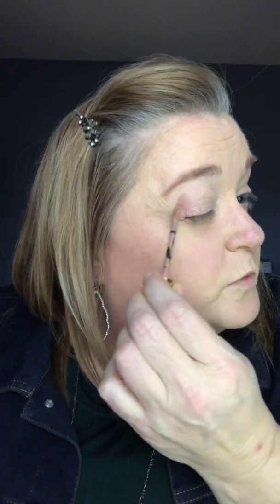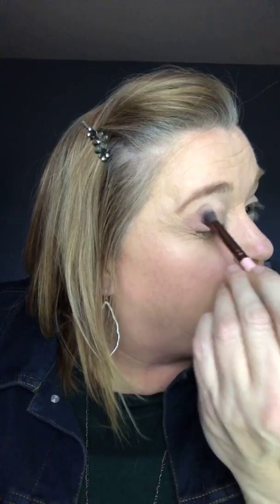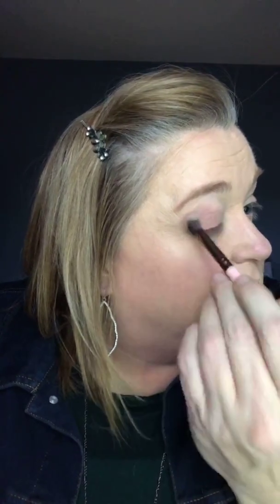put my mulberry on, and we're going to start on this side today since you'll be able to see better. I just take it on the outside corner of my eye and pat it on. It's not measured or anything like that. Then I take my angled brush and I just start patting. As I pat, I'm moving the product towards my inner eye, and you can see that as I pat, it's not making that color disappear.